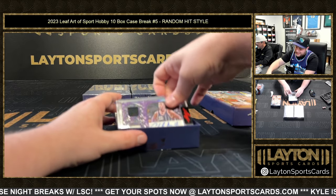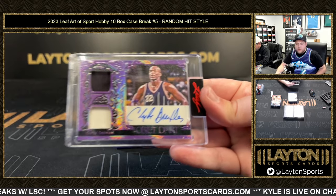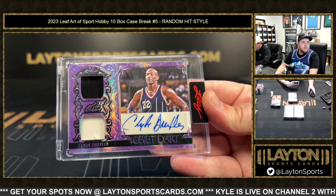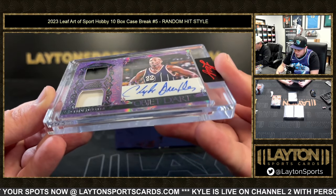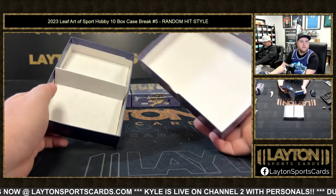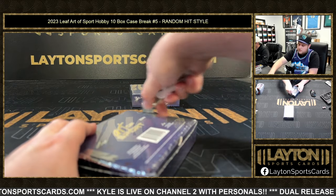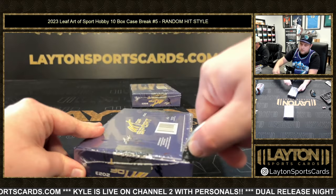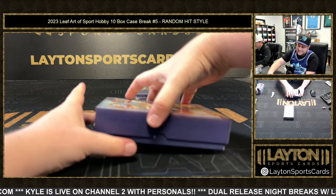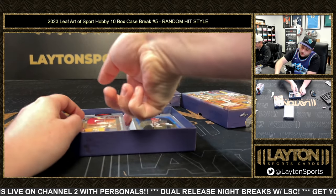And then a Clyde Drexler, numbered 1 of 5, game used jersey auto. Number? 1 of 5. That's so sad. I love this card, man.